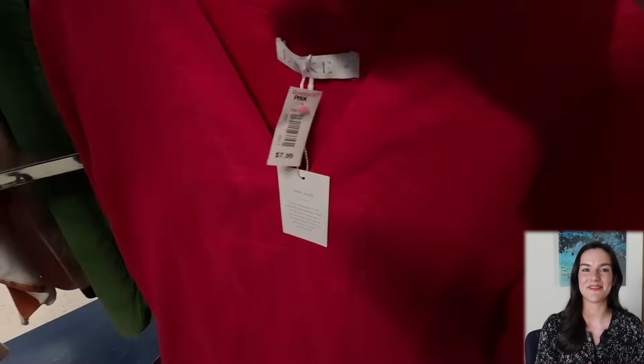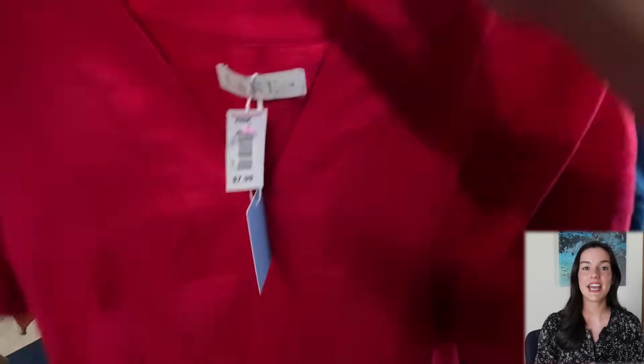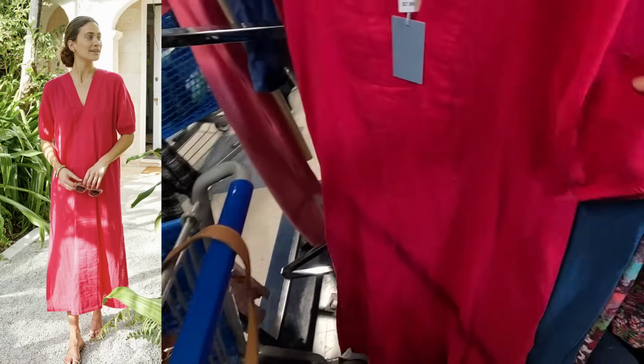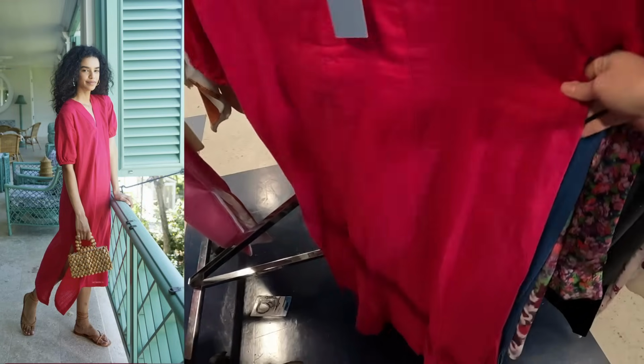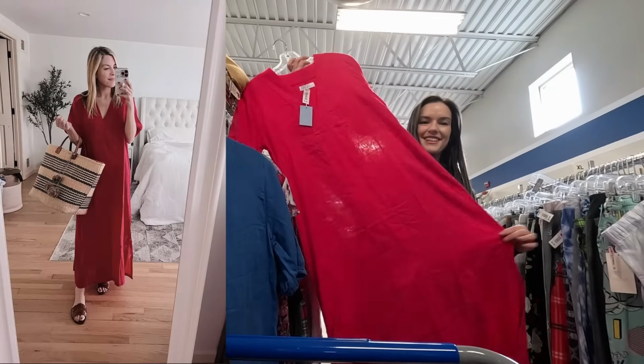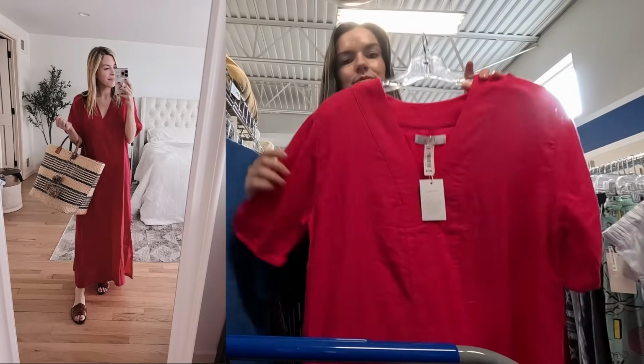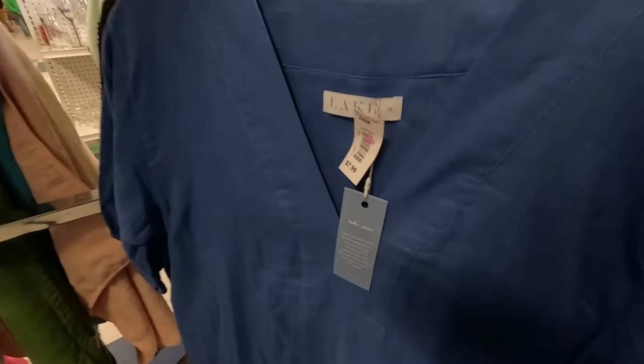This is a really exciting find. This is from the brand Lake, and they're normally known for high quality pajama wear, but they do also make day dresses, which this is one of them, and this is actually new with tags. Originally, I think this dress was $135, and it's just this beautiful midi length dress, very bold and bright pink, and I'm gonna price this for around $90.